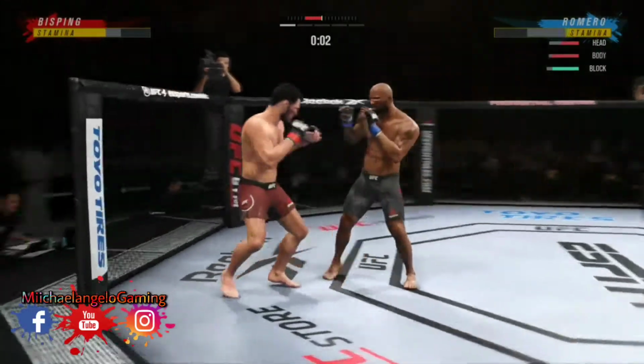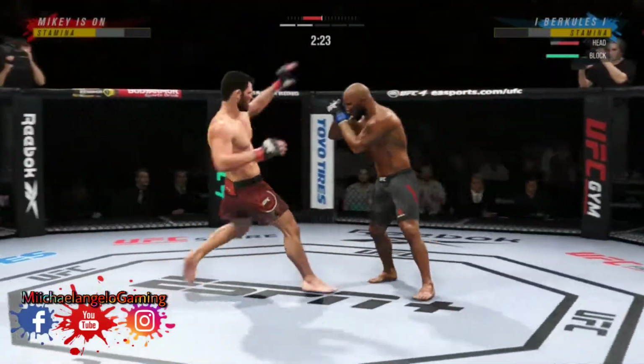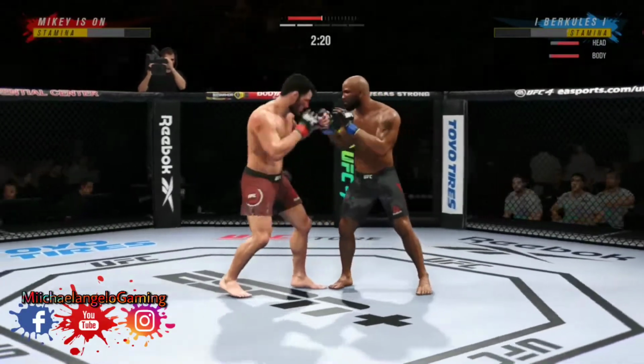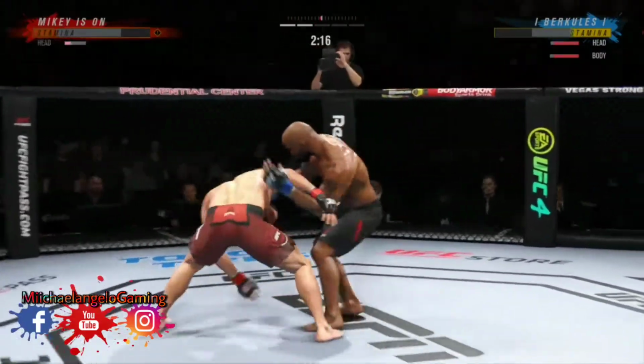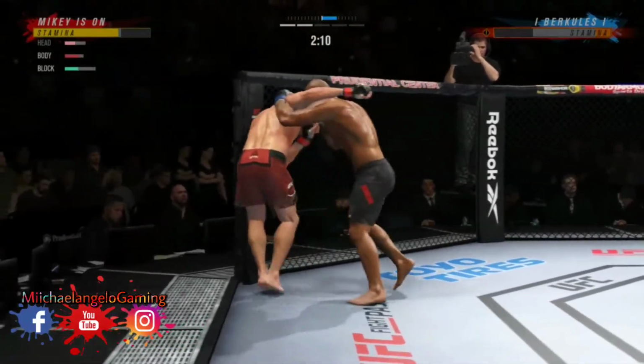Forward with a flying knee that just missed hitting the target flush. Looping left hand misses the target. Whoa! Oh, he's hurt bad. He's hurt bad, John. He's got to press him. He's got to go chase that finish down. Oh.